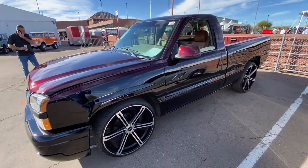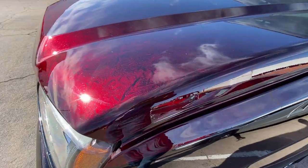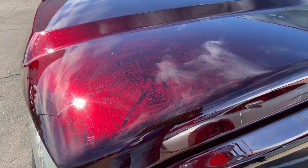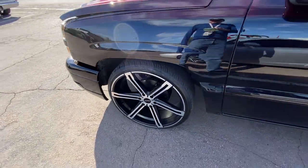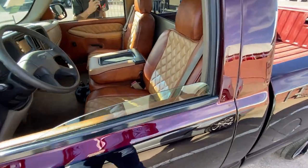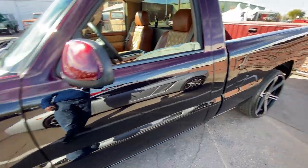Look at this custom truck. Look at that paint. I'm not sure you can see it. It's like a deep purple burgundy with a marbled effect. Huge wheels. Got that Harlequin print on the seats. Pretty cool.